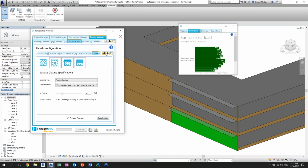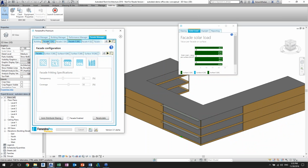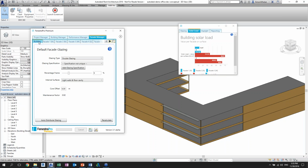And then the last thing I wanted to outline is we can also, very handily, disable this facade. So when I'm happy with this, I can disable that. I can go to my next facade, say this one, I can disable that. I can go through a number of facades, disable them, and then when I'm happy that I've got my key facades done correctly, I could then go back and do that auto distribution of glazing feature that I showed you before. And it's a good, effective way of driving your design a little bit.